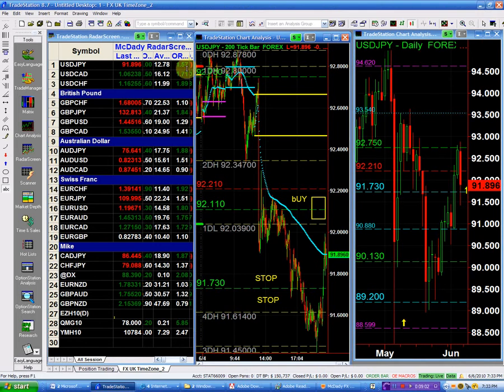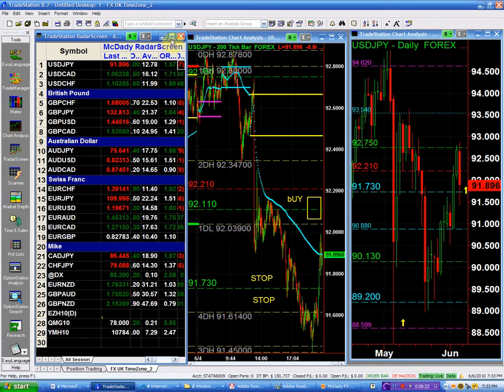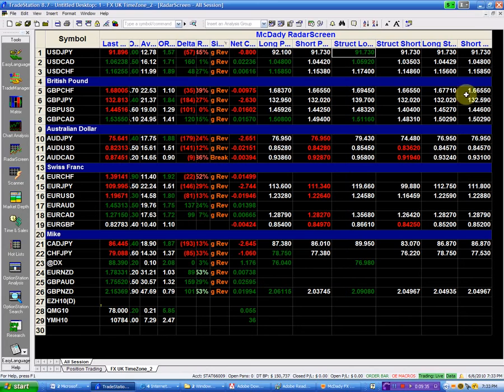Let me put down our stop. The 91.73 is our stop. As you can see, it's everything. The only difference is our buying point, because it's such a powerful price. So okay, I made a mistake here. This is not our structure, this is not a structure long. Let me find the structure long here.